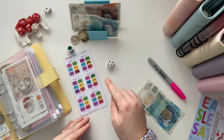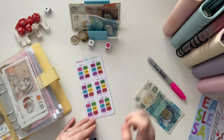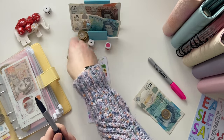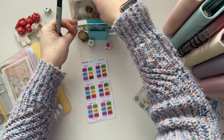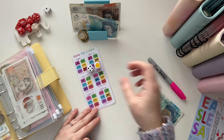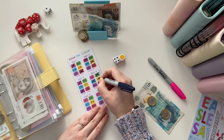Oh, set four, green. I've done that one. Set one and pink. That's a one. Shall I go again? How much have I got? 10, 20, 30, 40, 50, 60, 70. Oh, yeah, I'm going to go again. Four and yellow. Okay, eight. Perfect.